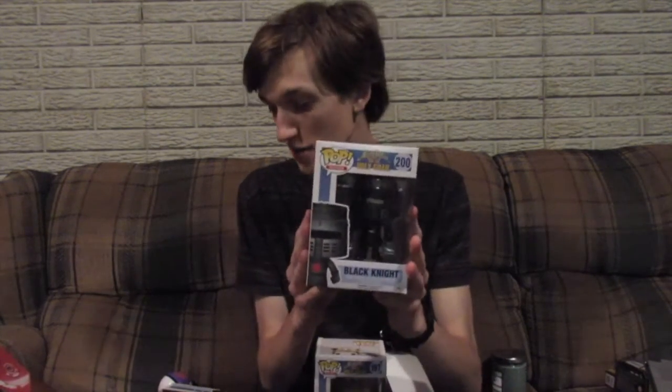Now for the stuff that I won, which I was lucky on this point. I won for the first day on a raffle 3 pop figures from Monty Python and the Holy Grail. First off, Tim the Enchanter with the rabbit, the Scary Beast, the Black Knight, but don't worry, it's only a flesh wound, and the King himself, Arthur.